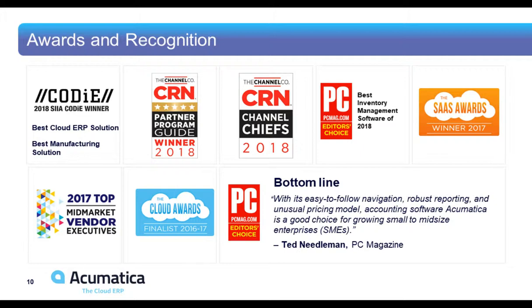2018 has been a fantastic year in terms of recognition, in terms of awards. The one that I personally feel the most proud of is the Codie Award, which is almost like the Oscar in our business. We won the Codie Award last year in 2017 for the best cloud ERP solution. And then in 2018, we not only won that same award again, but we also won the best manufacturing solution. So it's been a fantastic year so far, and look forward to more awards coming our way in the next few months.